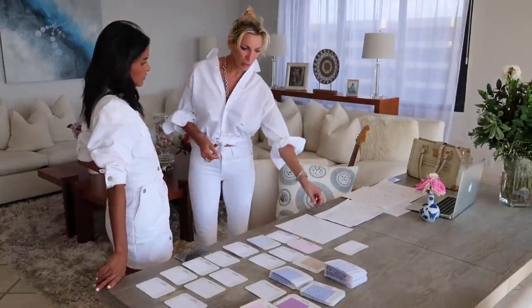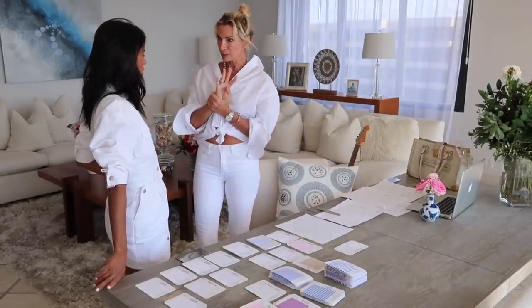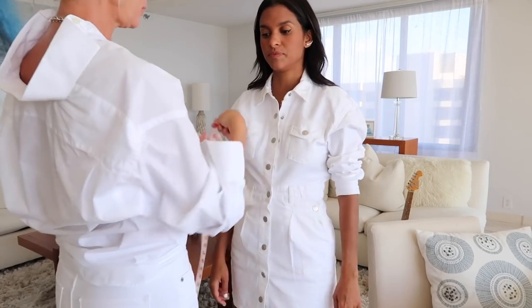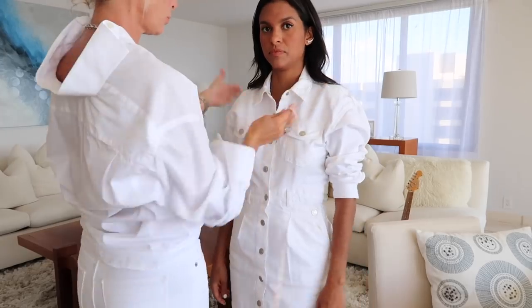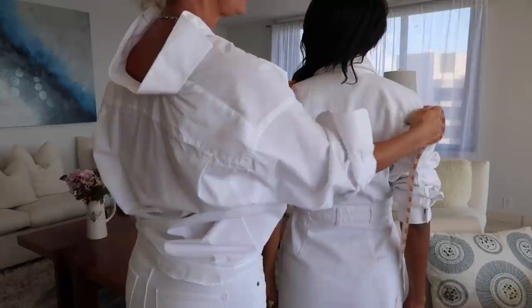I'm going to take my measuring tape and measure you. I'm only going to take 4 measurements. It's really simple. So the first thing you need to do is measure shoulder to shoulder. So I'm going to turn you around. If you can have somebody measure you, it's really simple.